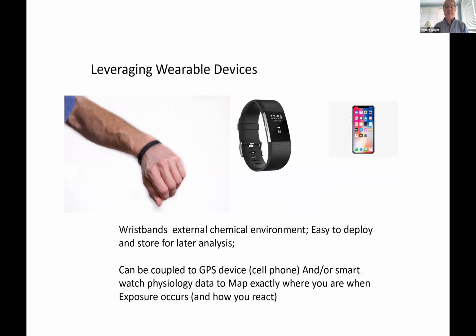Wearable devices, as I said, there is actually an Exposomic wearable device. It's actually very simple. It's a silicone wristband. You wear it for a certain number of days, and we take it off, and then we measure what was in it. So it tells you what was in your external environment. It's not obviously internal, but if we combine it with a GPS device like a Fitbit or a cell phone, we do have a sense of what the environment is in the areas that you've been during the time you're wearing the wristband. So there's a lot of ways that we actually combine these different types of measurements.